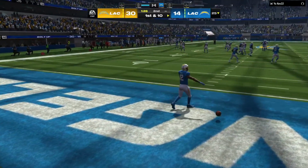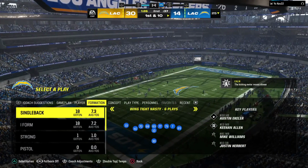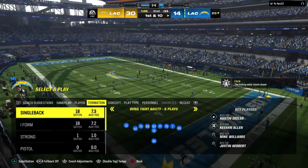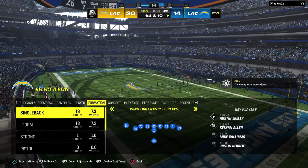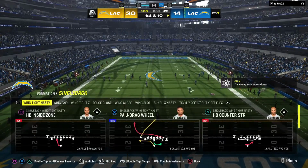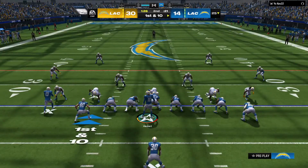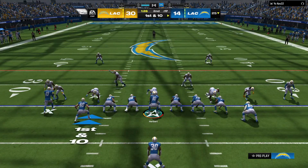And not willing to risk another fumble. He'll sit on this one. It's a touchback. The Charger drive about to get going. There was still more than a minute to go in the half. Time to try to mount a drive.